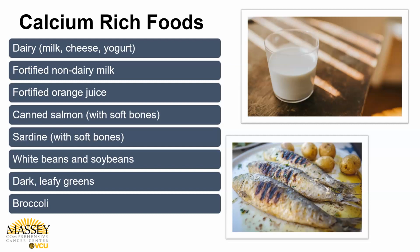Other sources of calcium are non-dairy milks like soy milk, almond milk, and oat milk. Non-dairy milks are fortified with calcium to make up for the lack of calcium in these products naturally. Some orange juice has also been fortified to include calcium to help people reach their calcium needs.